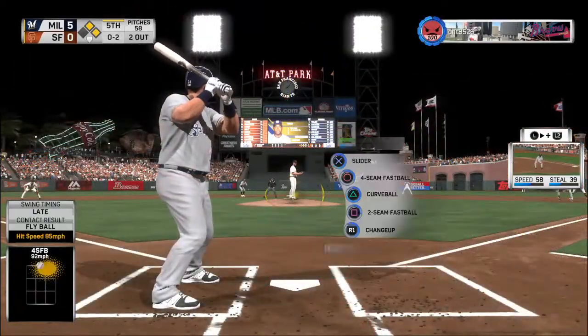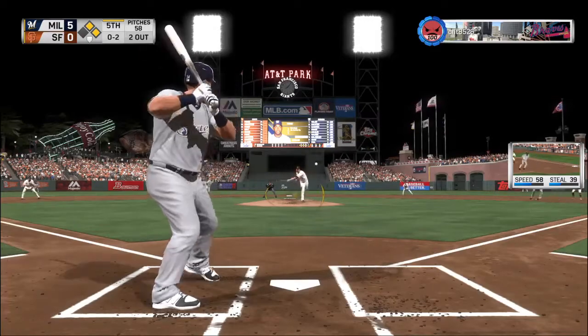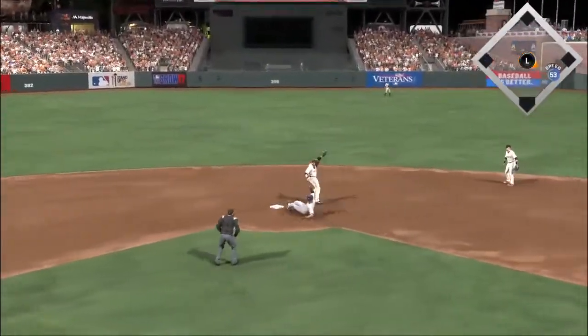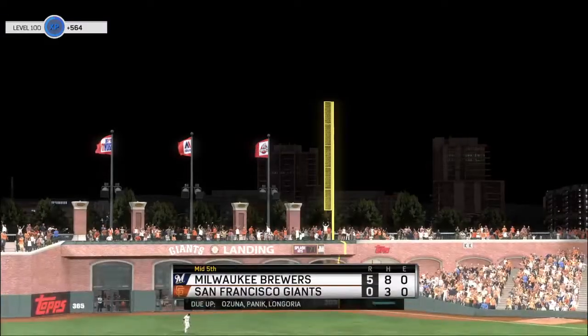Ooh, that was a good pitch to hit. He wants that one back. He was just a little bit late on it. Hard hit ball to second. Over to Crawford at the bag, and the force play will end the inning.